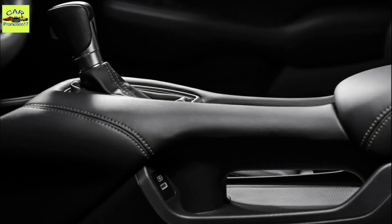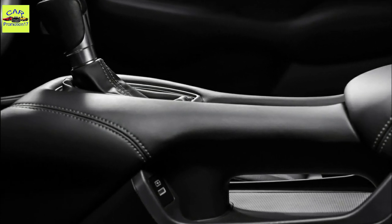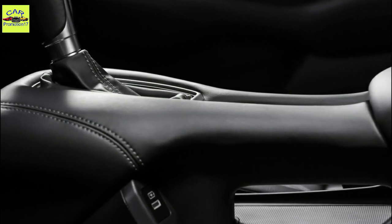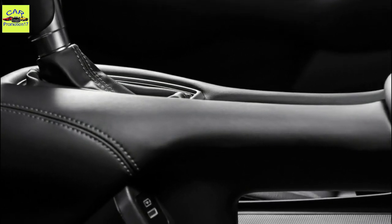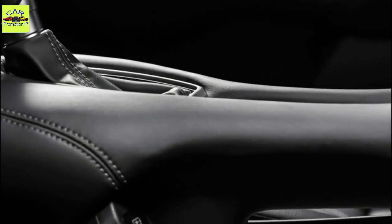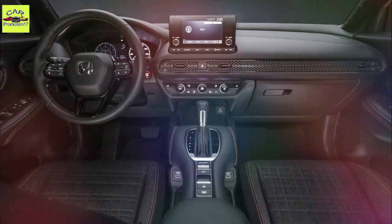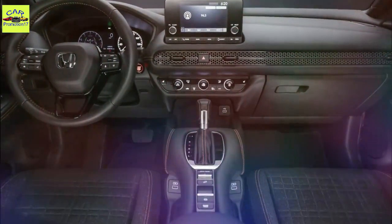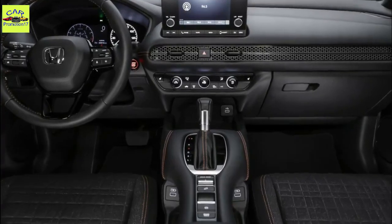How's the interior? Putting aside the few comfort oversights, the interior of the HRV is one of its greatest strengths. For one, it's one of the roomiest cabins in this SUV class, with ample space in both rows. We found it extremely easy to get in and out of thanks to larger door openings and accessible seat heights.